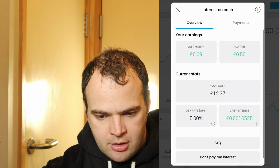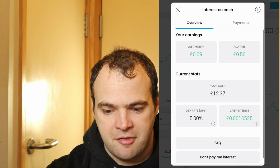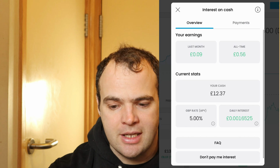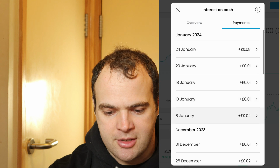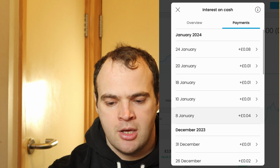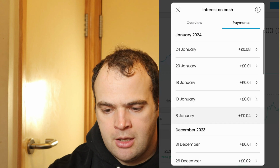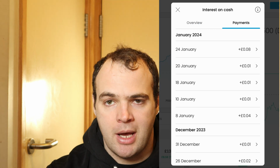If we jump across to my interest quickly, we're currently sat at 5% interest, so whatever I hold in my free cash, I will get 5% interest on daily. Jump over to payments, and you can see here are all the payments I receive. So I try and keep some money in my free cash if I can, and then just let the interest keep building. It's a couple of pennies, but all the pennies do slowly add up over time.